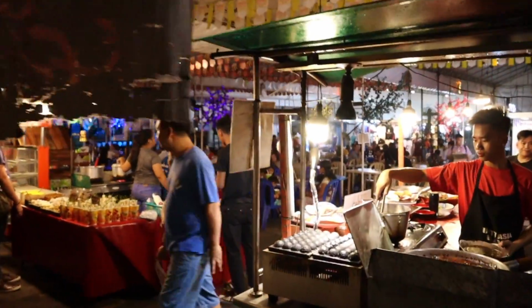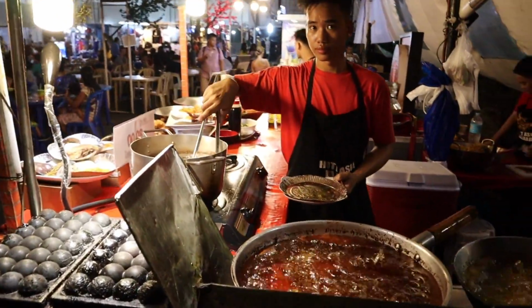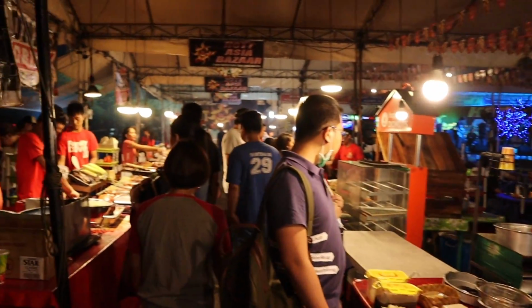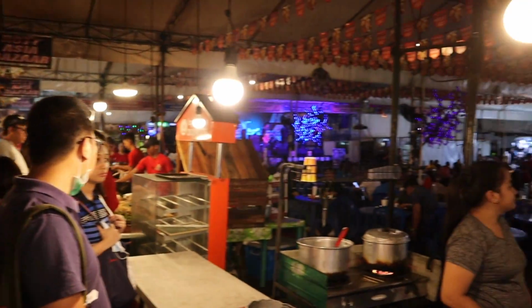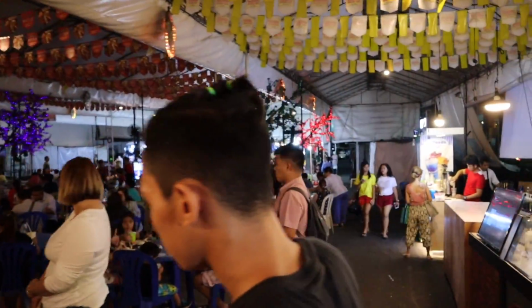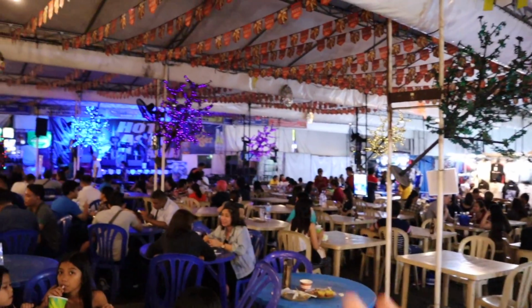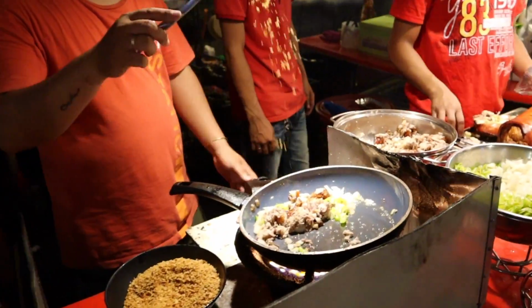Damn, this place is so happening. All its local food, music, even a market over here at the back. Oh, there's a stage over here. Now, honestly, my knowledge of the Philippines is really poor. I haven't done much research, so I apologize in advance for not knowing any of the names of these foods.